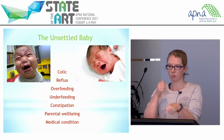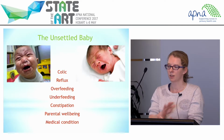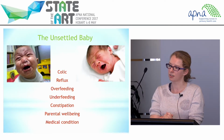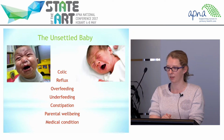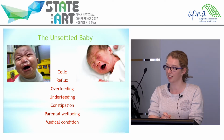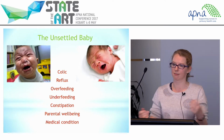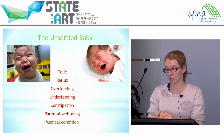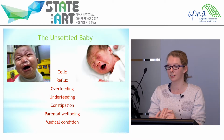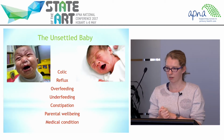We do the little bicycle legs, with the legs up to the tummy, and giving the baby a massage on the tummy after a bath. If you go in a clockwise direction, that's the way the gut works, so that can help with trapped air. Even a bath helps because it relaxes everything. If it's still occurring, contact your GP for medical advice. And if there's obviously any blood in the stools, then GP straight away.